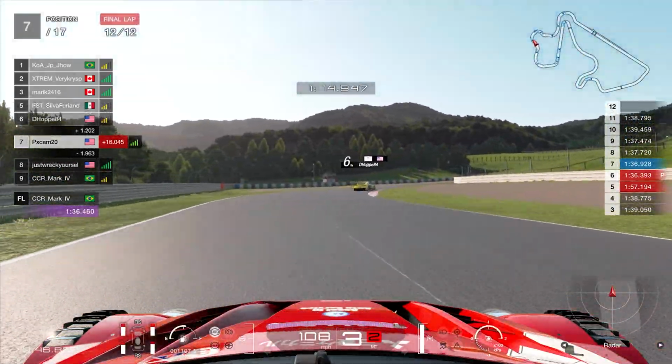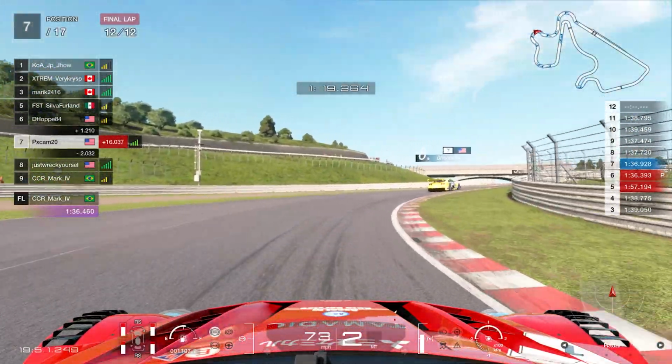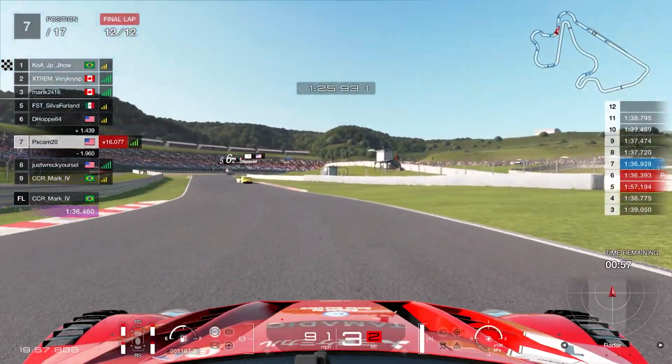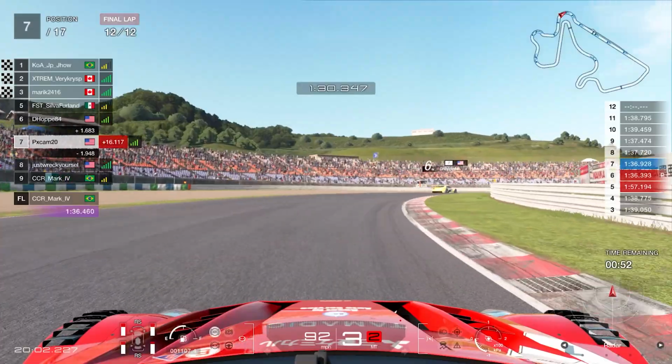So into the final sector now, we are heading into the technical section of the racetrack, and we're doing everything in our power to just push as much as we can and abuse these soft tires one last time. But coming into the final couple of corners, you can see 5th place is right there, and we almost gained enough time to catch up to him.